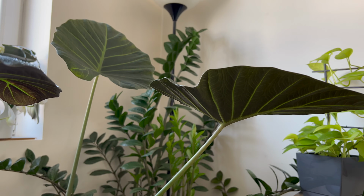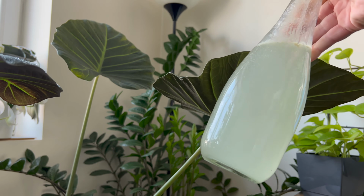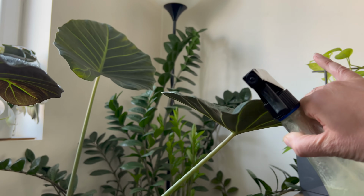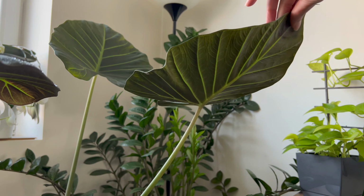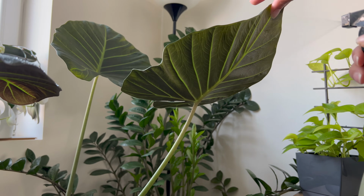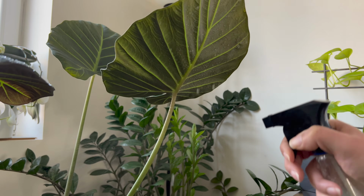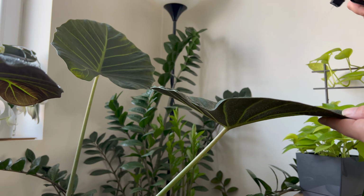Like many other humidity-loving plants, the Alocasia Regal Shield is also vulnerable to a variety of pests. To prevent infestations, I usually spray the leaves with a mixture of water and neem oil. I typically spray them twice a month. Neem oil is known for its insecticidal properties, and when mixed with water, it can help control pests such as mites and aphids.